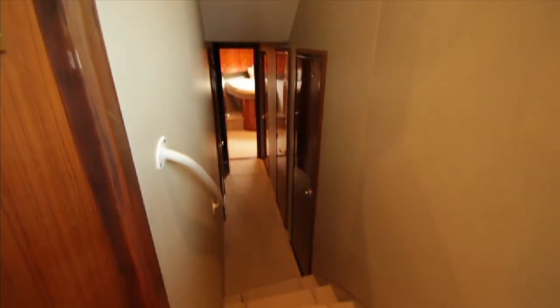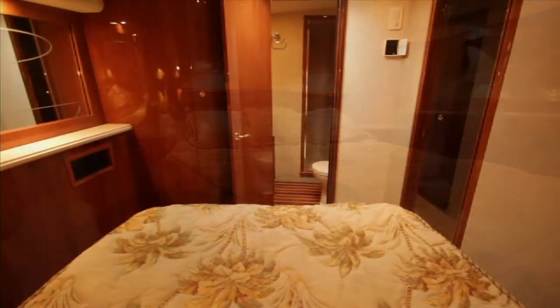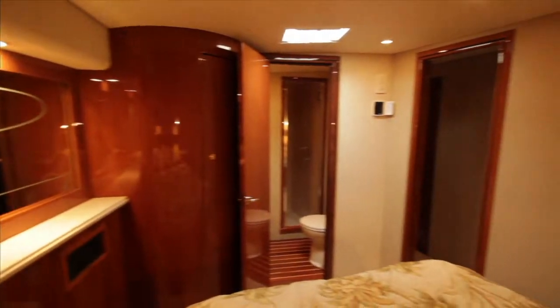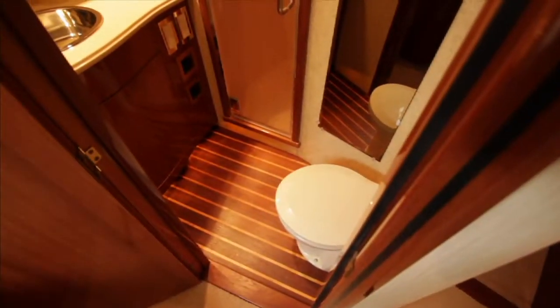Now work your way below decks and enter the master suite off to the port side. The vaulted ceilings truly distinguish this stateroom in the most dramatic fashion. The berth is practically a full king, and there is an in-suite bath and shower.